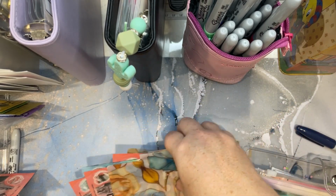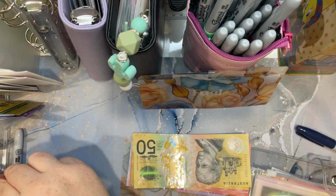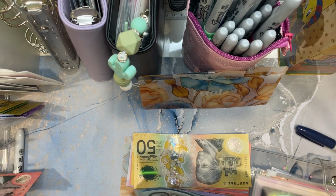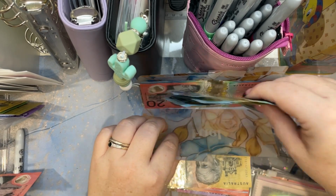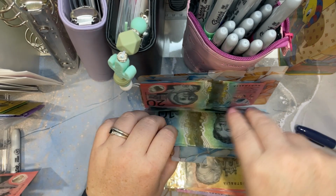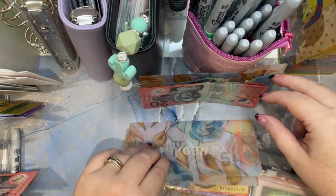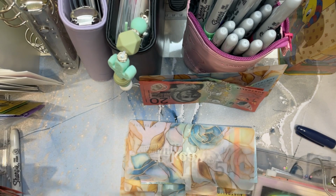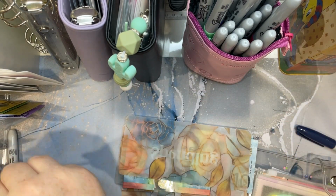Now, I'm getting confused here. Fuel gets 50. I might give it 10, 20, 30, 40, 50. Fuel gets the 75 actually. 75 and takeout gets 50. In there, and then spending gets 25.